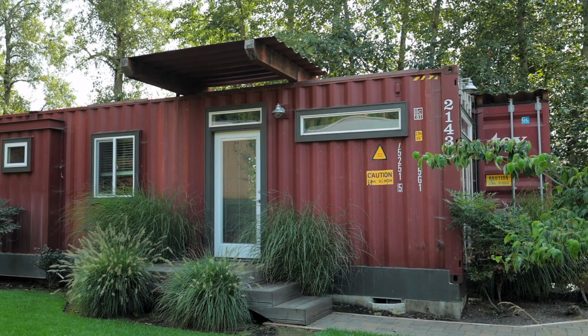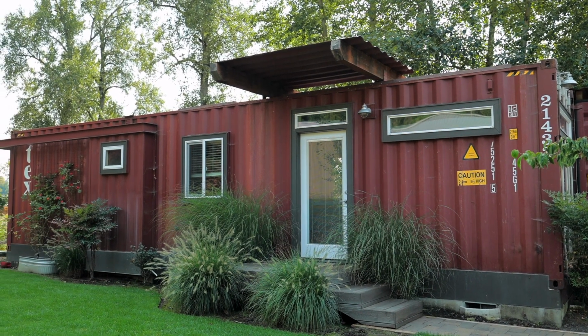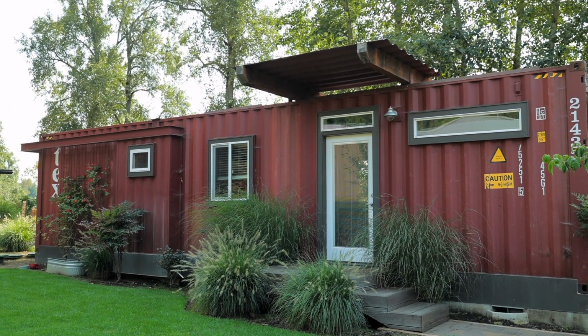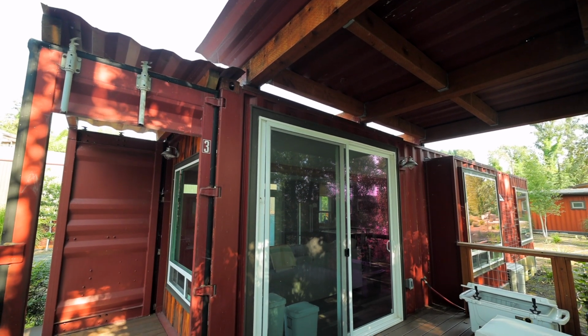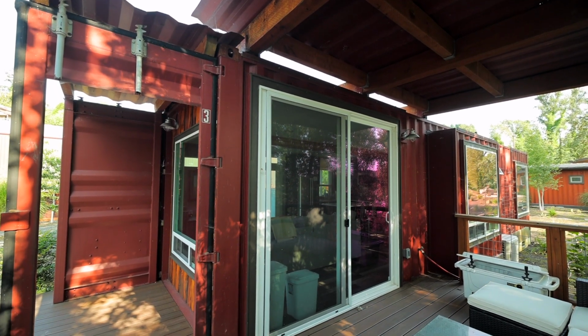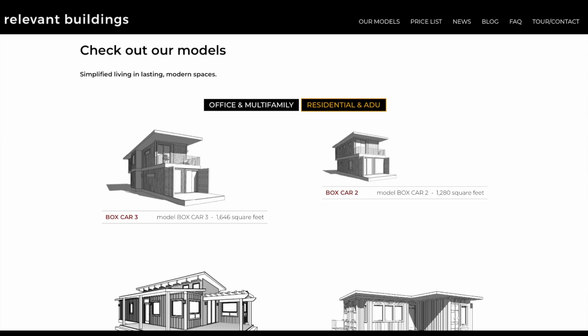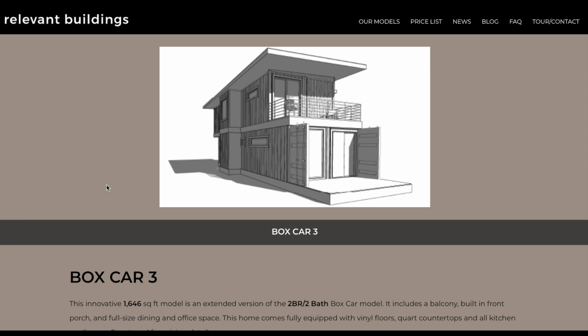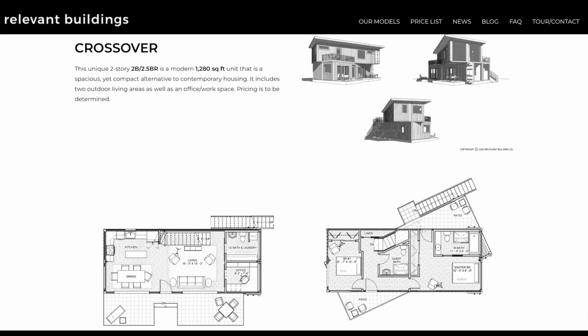Since we built this model, which was one of the first models we built, we have modified it multiple times for people. We've got maybe 20 or so different models that we've got permitted with the state of Oregon now. We're also always looking to build something new. On our website, people can find a box car that we'll build probably this winter at the coast. There's a crossover that we've kind of got a conceptual idea for.